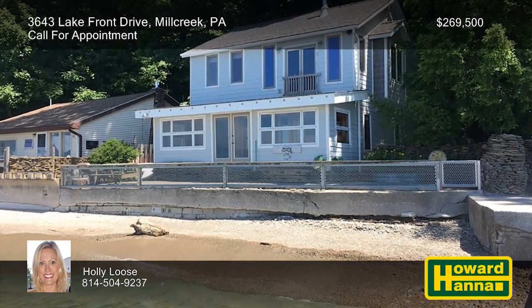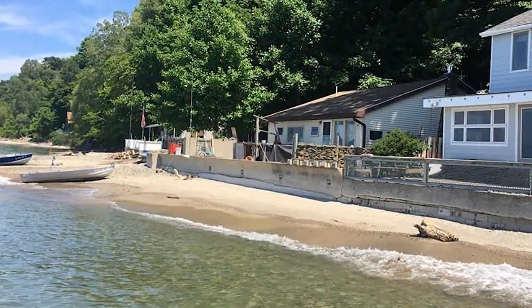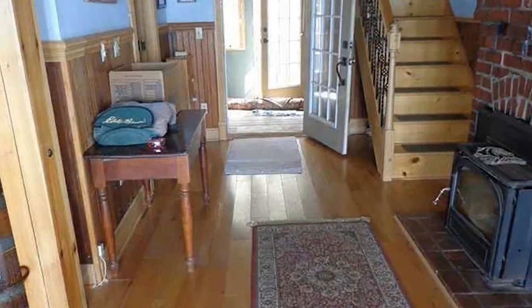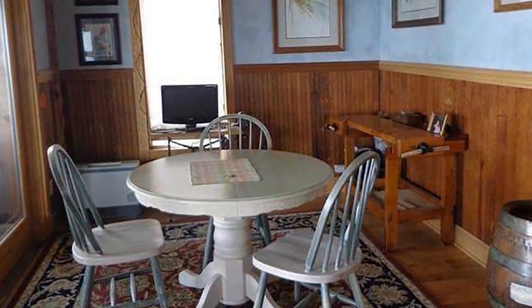You don't want to miss this stunning two-story custom cottage in Northwest Mill Creek. You will love the private beach out the front door with a lush green hillside and undisturbed views of the peninsula. Hardwood floors extend throughout the home. The custom kitchen is equipped with stainless steel appliances that will not disappoint.